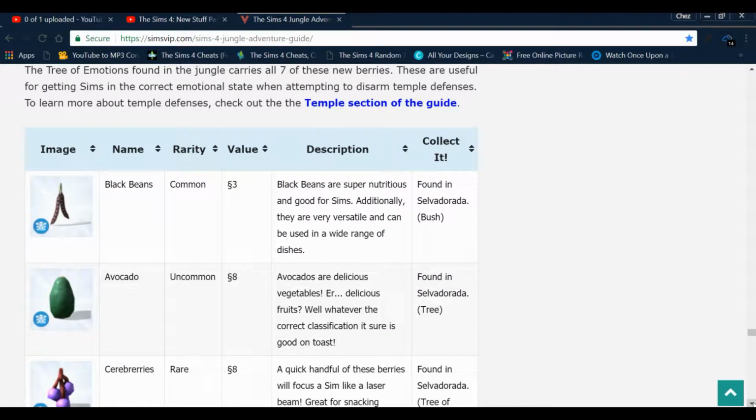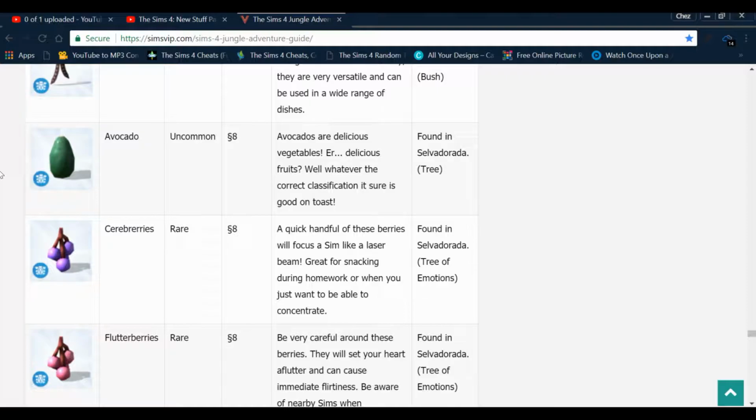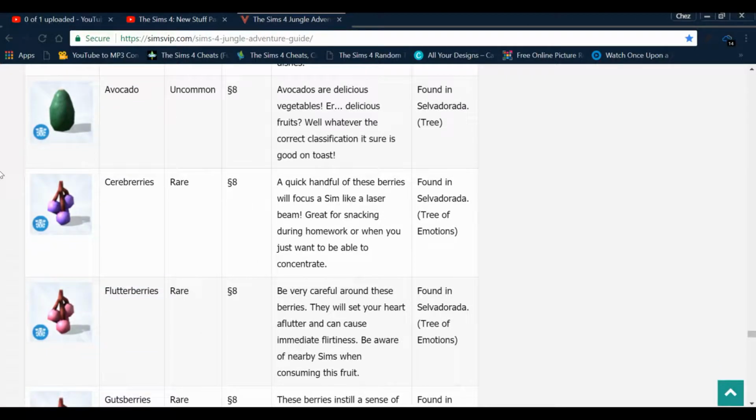And then we have the garden collection. So we have black beans. They have previews, and I just have the fruit blacked out. It won't tell you what it is yet. I thought it was going to be chili peppers. I'm not going to lie, I really did. But it's black beans. We also have avocados. And then you can get the emotion berries, like celery berries. All these are found in tree emotion, like I just said.